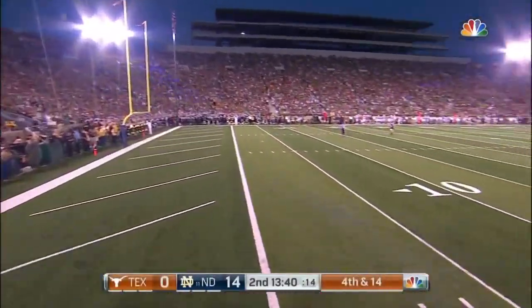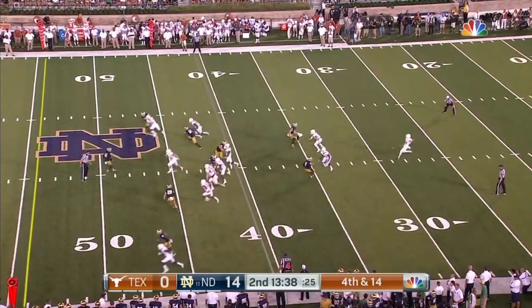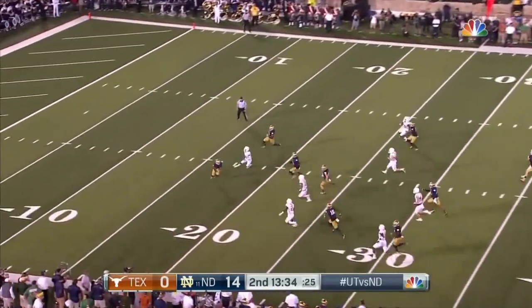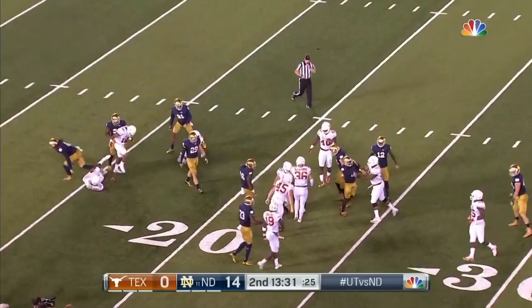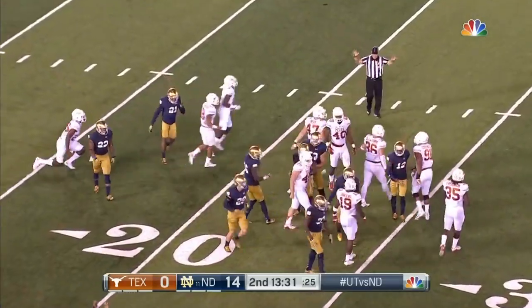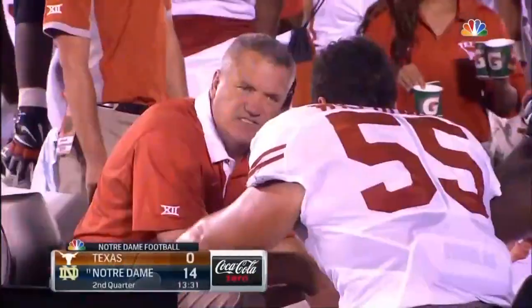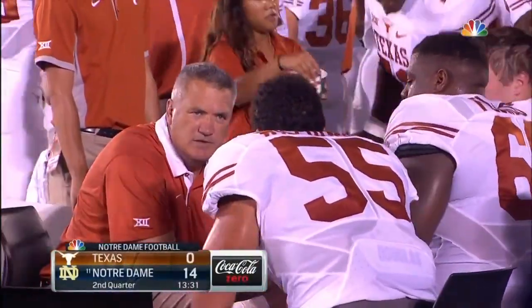So the Irish with a chance to get some pretty decent field position as Dixon punts it away. This one is a good one. Drives C.J. Sanders back to the 17, and he goes down just across the 20. 43-yard punt, 4-yard return. Notre Dame up 14-0. Opening moments of the 2nd quarter from South Bend.